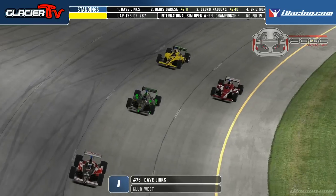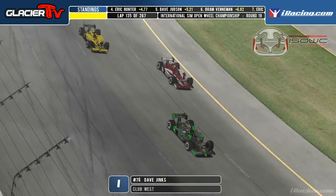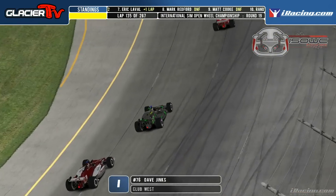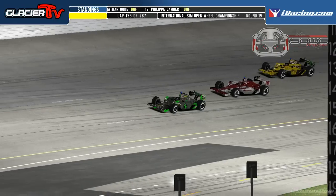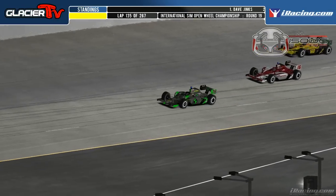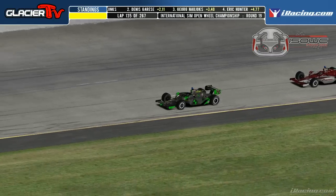So, Jinx still leads away from Dennis Garise, and now Judson's up into that third position. Single file restarts, of course, here in the ISOWC. That means that all of these cars cannot pass on the inside. And that's almost what happened to Judson, I believe, on that last green flag run. What we also know is that Jinx got that amazing start on that last restart, but we know how good Garise can be on these restarts as well.